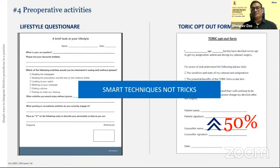It has two benefits. One, of course, you're making the patient think about it, so that they're better prepared. And secondly, for the counselors and the consultant, it becomes a starting talking point. Say, Mr. Patel, you just said that you do a lot of computer work, which is your intermediate distance, and you've said you would want to get rid of your spectacles, and so on and so forth. That becomes a very interesting tool. And with this intervention, we have seen that the adoption ratio of any technology is much higher, especially for multifocals and toric technologies, because there is a two-way interaction that actually happens, and the patient has already said what he wants to get rid of.